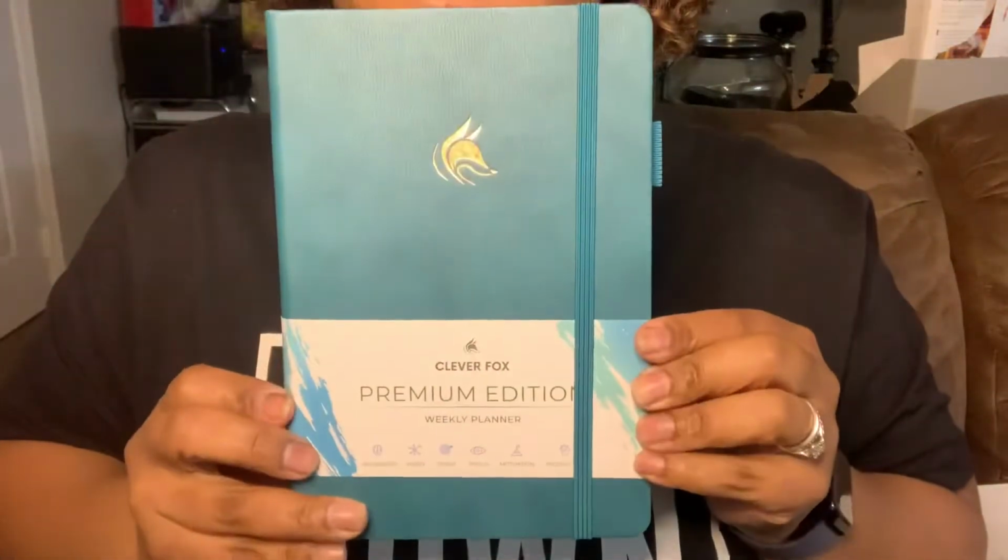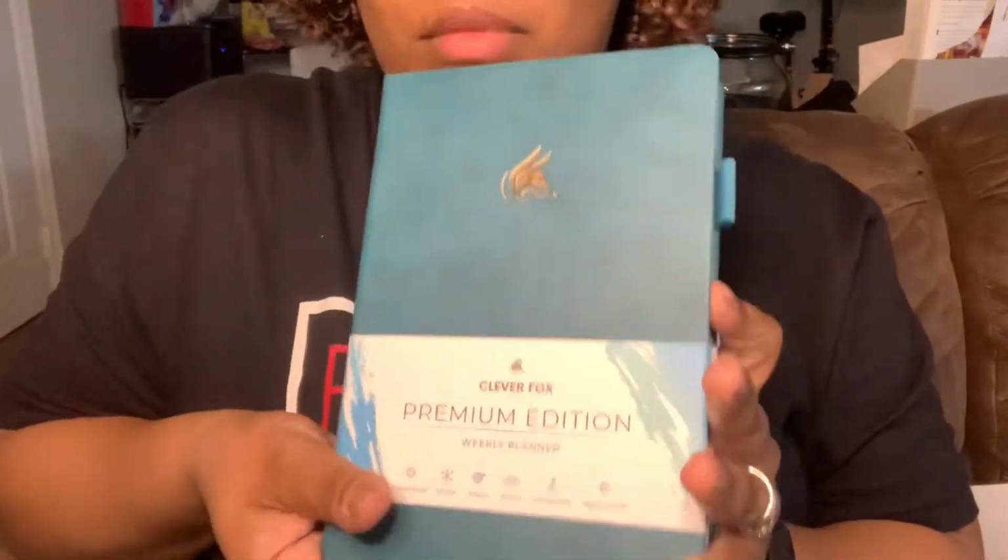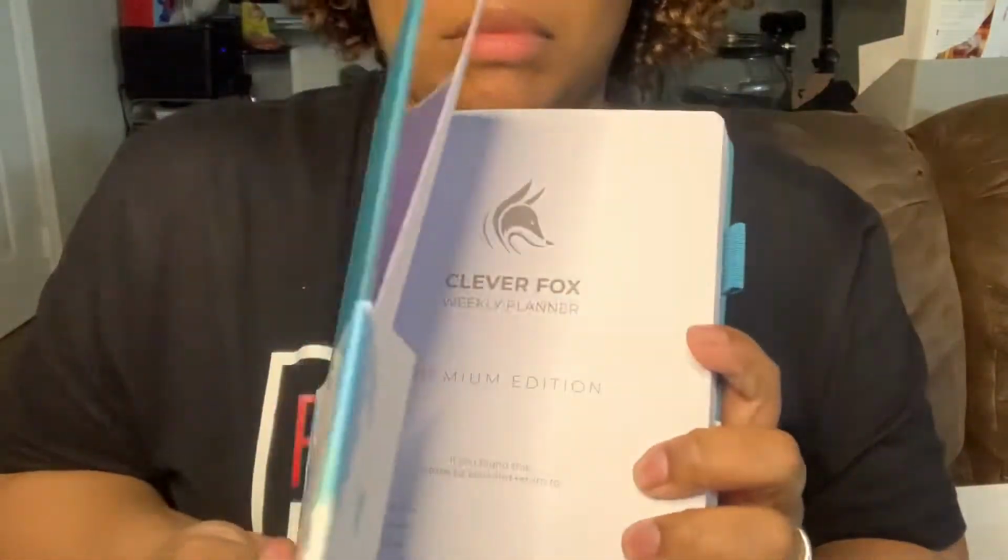So when I pulled the planner out, I didn't know exactly what texture it was going to be. It kind of looked suede, but it's not. It has like a leather feel, or somewhere in between, but mostly a leatherish type feeling.